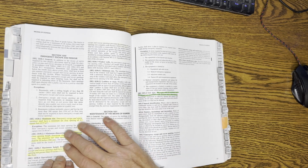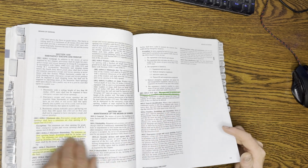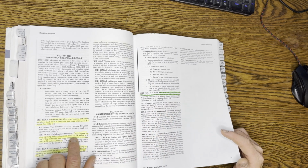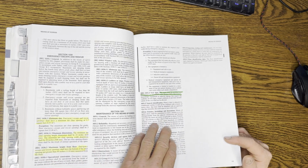The IRC is a little bit different. They have different numbers associated with the second floor, for instance. But the test question is going to come from here for the IBC or the IFC. This is where you're going to see it.